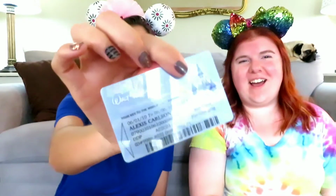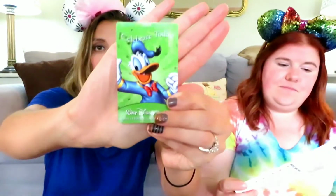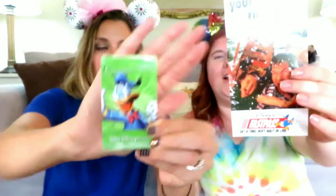Key to the World card. Key to the World. Yeah. They don't do this anymore now. You use your MagicBand. And then look, I have a billion of these, okay? And they say Disney FastPass Special Exchange Card. That's crazy. Wait, I have a thing on FastPasses. This is what it looks like. And that's the pamphlet about FastPass.